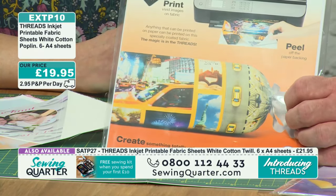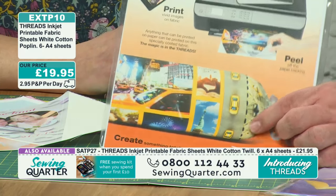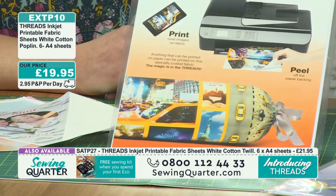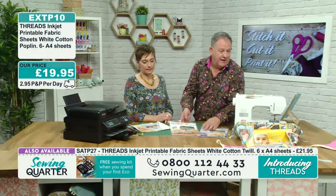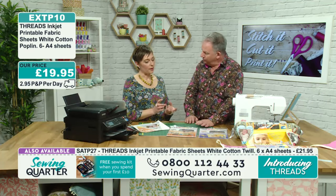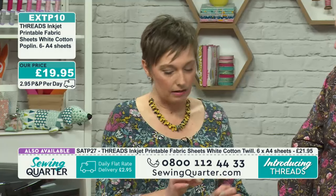It's like a very, very lightweight denim, but it's got that kind of grain to it. I don't want to say grosgrain because that's too deep. You know what twill's like. It's not the smooth, it's got a textured finish to it. What you wouldn't expect from something with such a grain is to retain the detail in the image. Exactly.